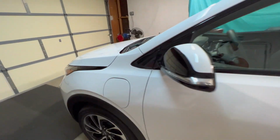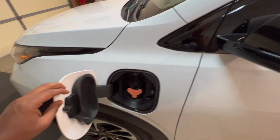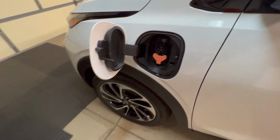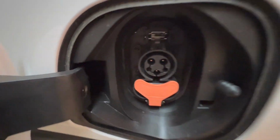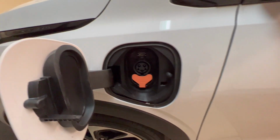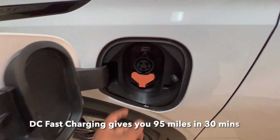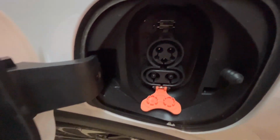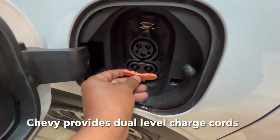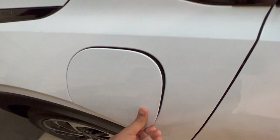Right here on the driver's side, left front, you have the charging ports. That's the regular 240 volt level 2 home connector. You can also connect level 1 to it, the only difference being on the charger's end at the wall. This is for the fast DC charging when you're out and about, which generally you won't have at your home.